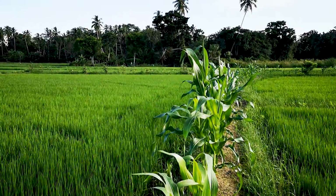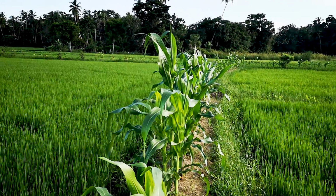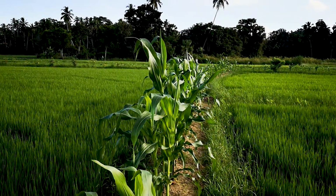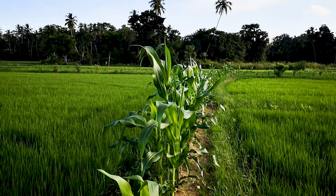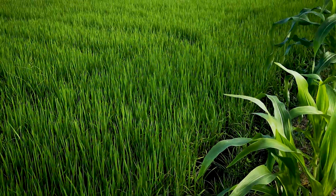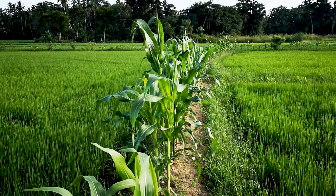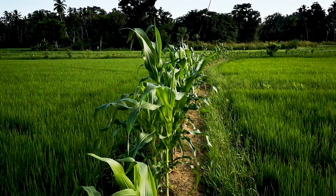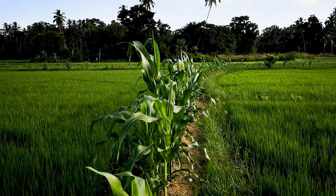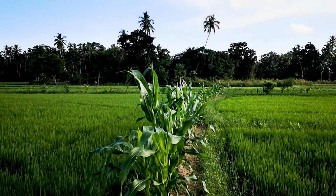As you can see, the corn that they have planted on these banks of the paddy fields is fairly taller now. I think corn grows pretty faster than the rice. You can see the rice is about 1 foot long. Corn here is about 3 feet or so. And today the weather is pretty bright and shiny.